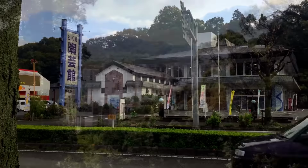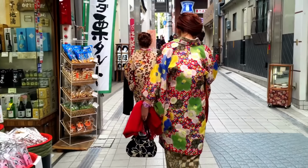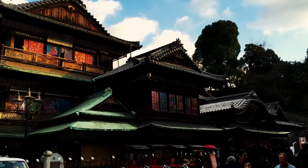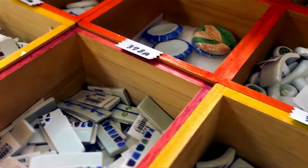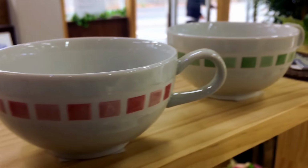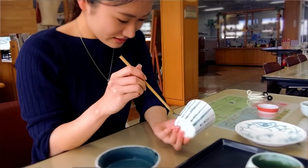Tobe is about 30 minutes away from Matsuyama City by car, and it is famous for pottery. It is called Tobeyaki in Japanese, and not only can you buy pottery, but you can also make your own original Tobeyaki here at Togeikan. So let's take a look.